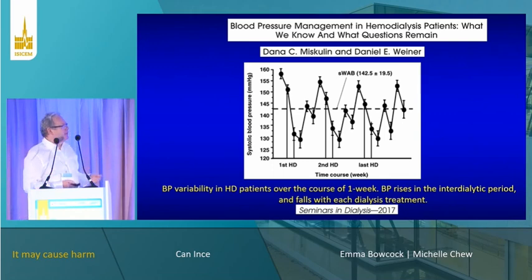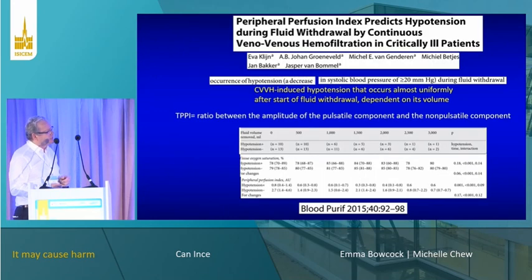So if we now look at the hemodynamics, it is, of course, well known that withdrawing fluids does lead to hypotension. And here you see a very nice study in hemodialysis in which the cyclic variation, really in intermittent hemodialysis, shows the changes in blood pressure occurring during such a condition.